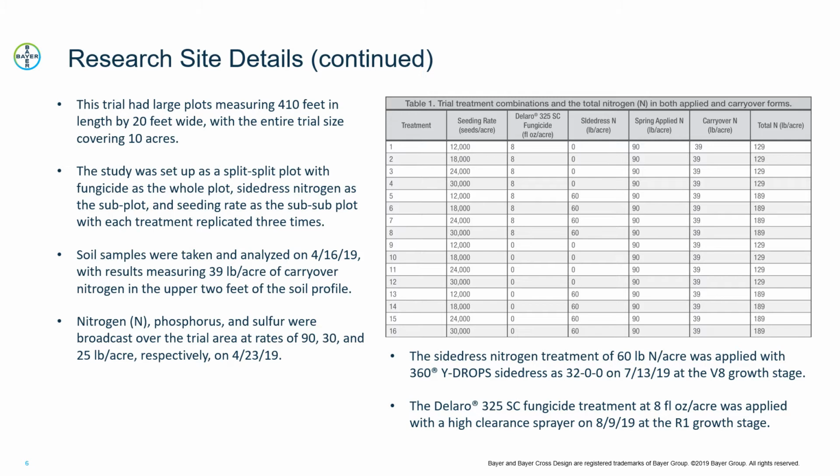And then you'll also notice that treatments 9 through 16 are the same. They've got the seeding rates by nitrogen, but then these 8 treatments do not have that additional fungicide application. So again, the nitrogen application, the 60 pounds, was applied at the V8 with the 360 Y-Drops, and then the Delaro 325 SC fungicide treatment was applied at 8 fluid ounces on August 9th at the R1 growth stage.